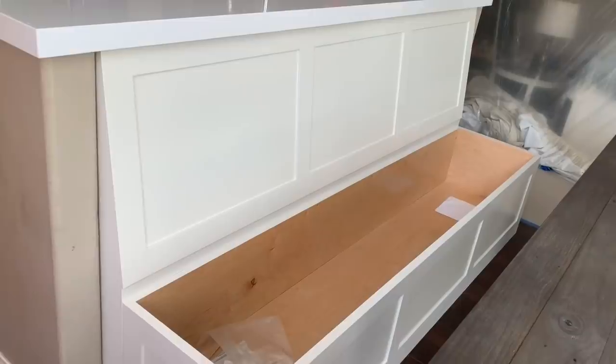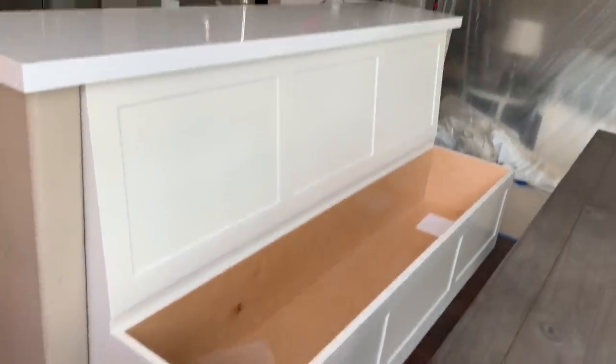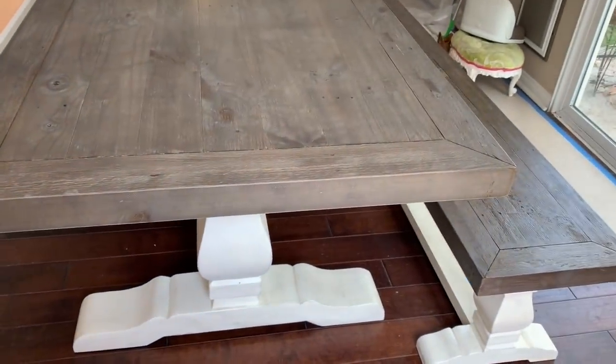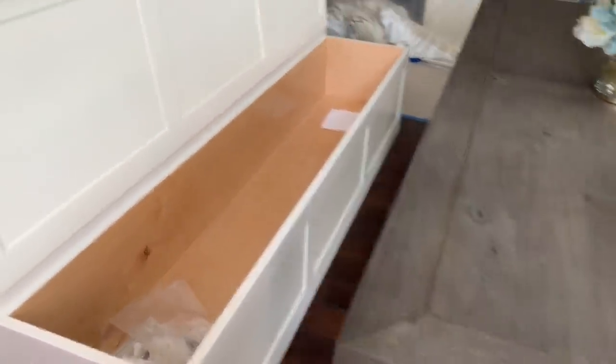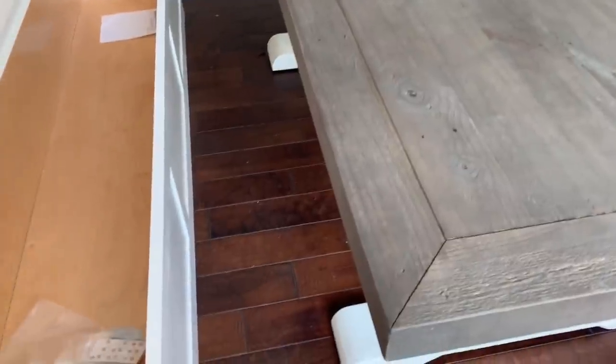So I don't want to give too much more away, but really quickly I'm going to show you something else here. Let me turn the camera around. Okay, so this is part of the bench. It hasn't been finished yet, and this was our vision, to have the bench here, and then we got this table from Living Spaces, and so this is going to be all together. So these are just little sneak peeks of what's happening, and I'm so excited.